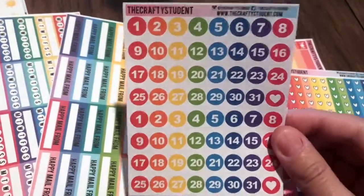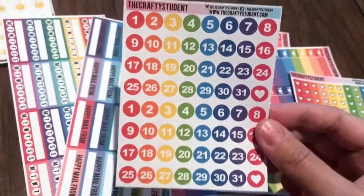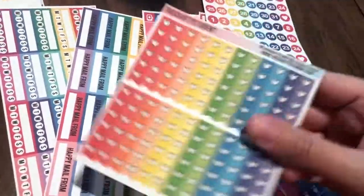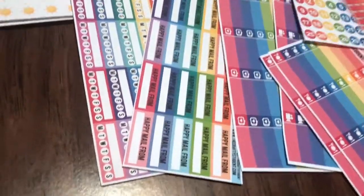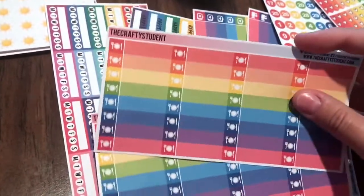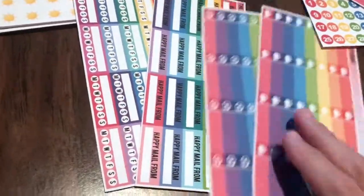One of them being the deep dots. I got this in, you guessed it, rainbow scheme. So there's that. And then I got skinny heart checklist because I use that in my sidebar. And then I got 2 of the meal ones in rainbow. Cover both August and September.